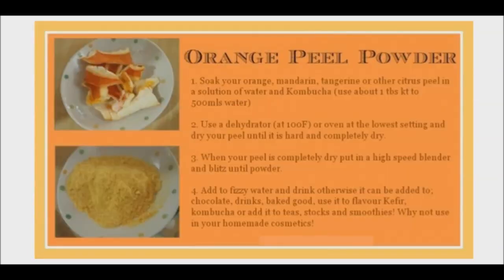Orange peels are a great remedy for bad breath. By chewing small pieces, you can get rid of any foul odor in your mouth. It also fights against cavities and keeps your breath fresher for longer.